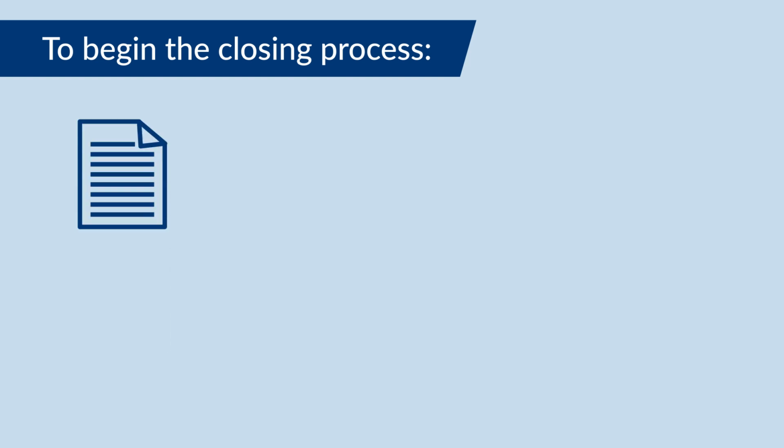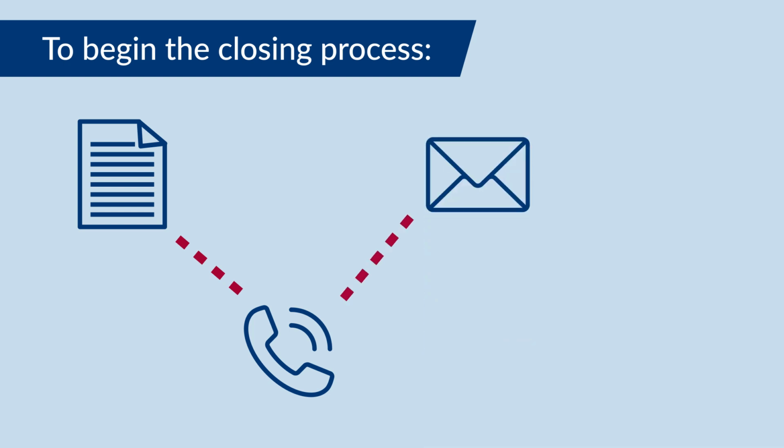To begin the closing process, we first need to review your loan commitment letter. Your BDO will reach out to you as soon as possible. Once you've signed and returned your loan commitment letter and deposit, we can move your loan to our closing department. At this point, your BDO will reach out to get some contact information from you.